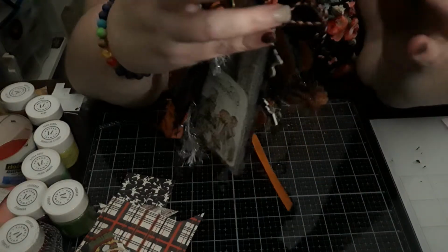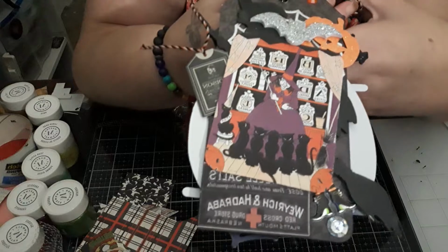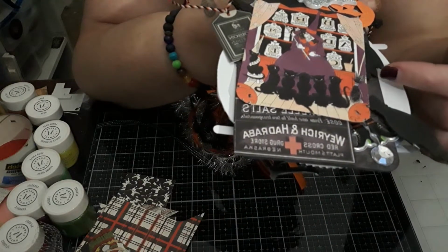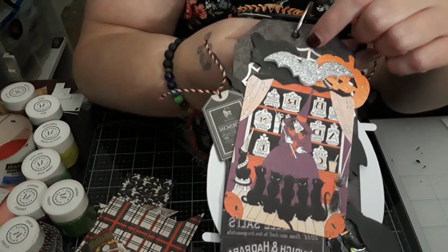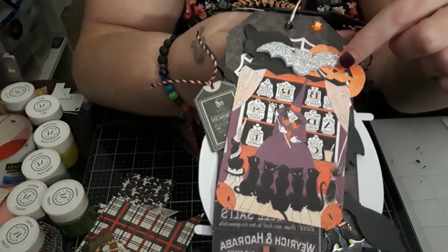And this is the back. I did decorate both sides, so this is a witch's theme. We have a Martha Stewart witch in the very background on top of a silver spiderweb doily that you can barely see now. Again, we layered everything up.